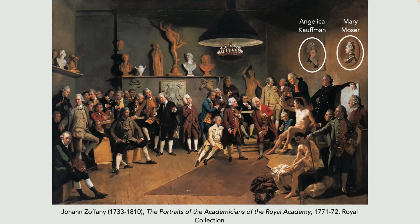Angelica Kauffman on the left in the rectangular canvas, which she typically used, and Mary Moser on the right in the oval, wearing a yellow flower. Oval canvases are often used for flower paintings. They weren't even allowed to attend dinners or committee meetings or vote, even though the original petition that Chambers put together included their signatures.